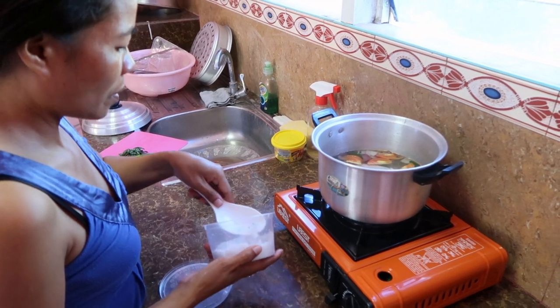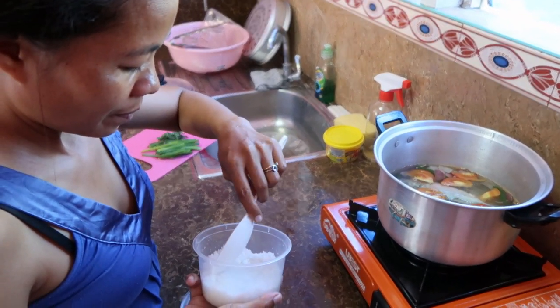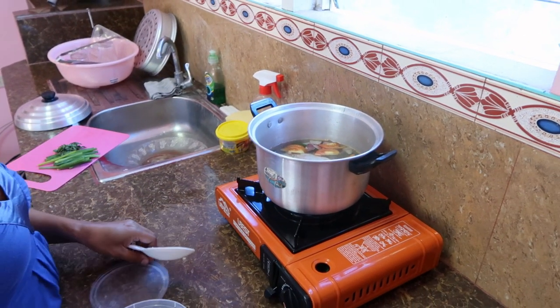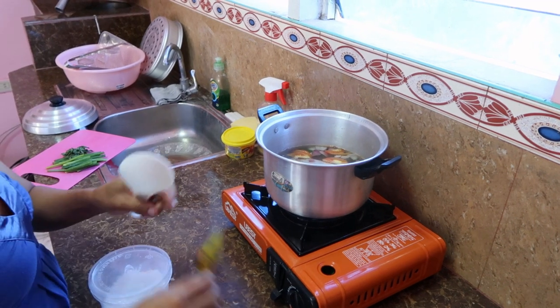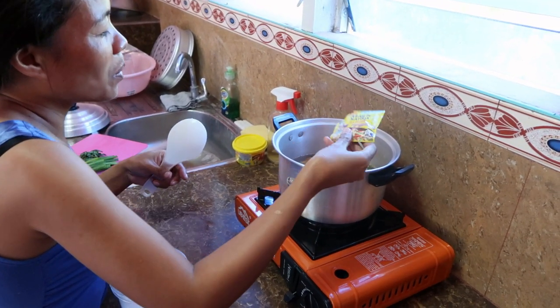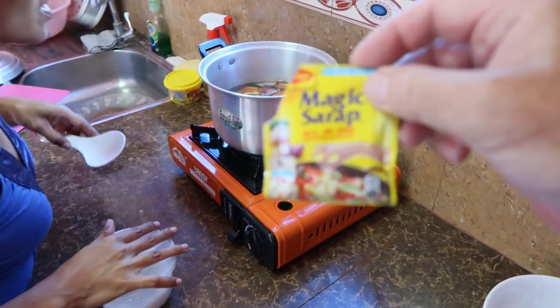Yep. What is this? Huh? Why did you just... Oh, a little bit of salt. Wow. That's a little bit. That's half a kilo of salt. No. That's magic. What's that we've just put in?